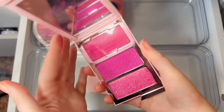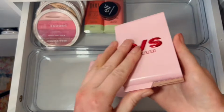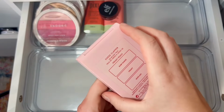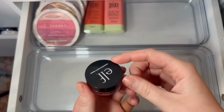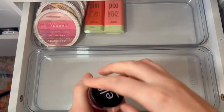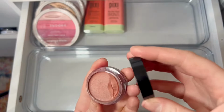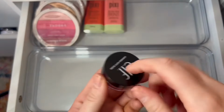From One Size, this one is in the shade Girly Pop. So beautiful and bright. Then this one is Freaky Peach. I like these. This e.l.f. Luminous Blush in the shade Barbados. I might keep this one for now. I like the way it's looking in the pot, but I haven't been a fan of these from e.l.f., but we'll see.